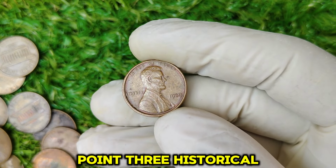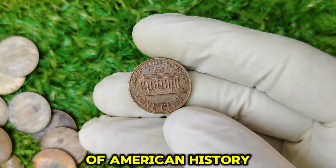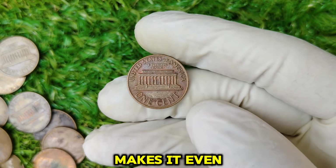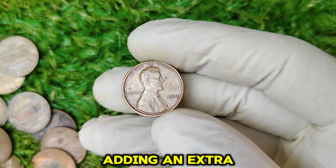Point 3. Historical importance. It's also important to remember that this is more than just a penny, it's a piece of American history. Being minted during such a historically significant year makes it even more intriguing. Collectors and historians alike appreciate the context in which the coin was created, adding an extra layer of value.